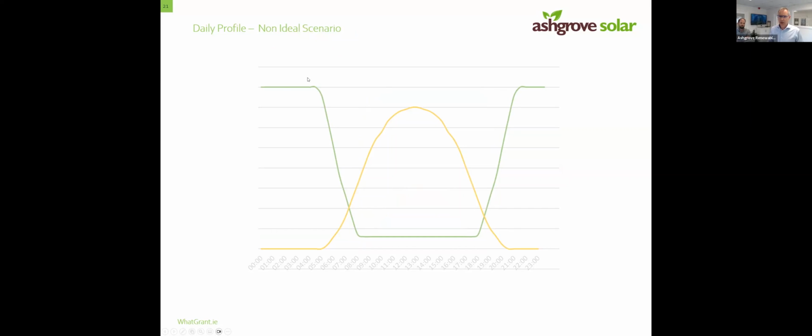In a non-ideal scenario, we call this a nighttime load. So this might be a heating load, or who knows what it is, where the electricity is being used by night and dropping by day. And again, the solar is busy by day. So we're trying to get an understanding of this early on, talking to the customer.